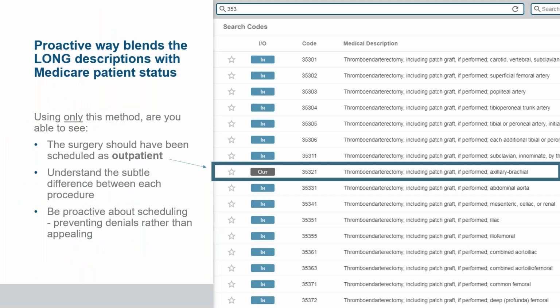And here is what it looks like inside of IOSurg. When you blend the long description with the Medicare patient status, you're able to see the subtle differences between the codes, which can result in a large amount of savings when done correctly.